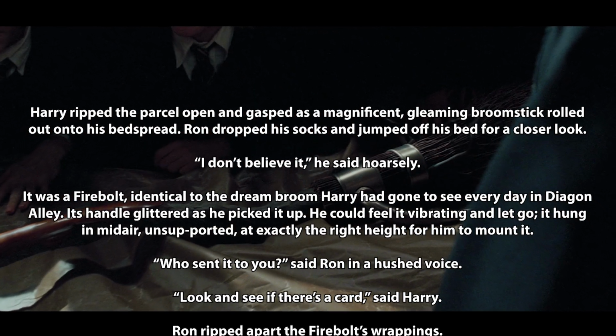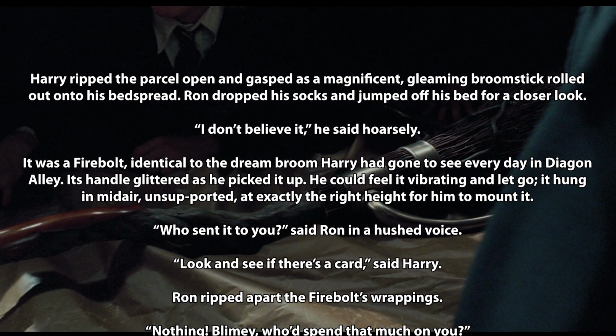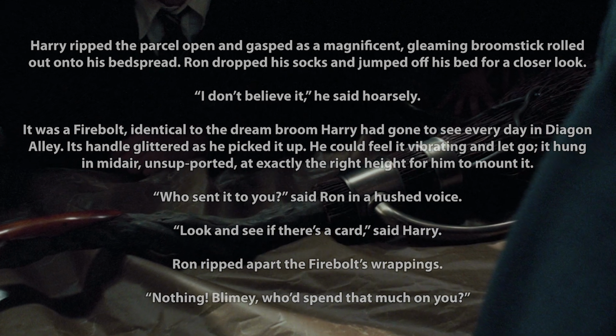"Who sent it to you?" said Ron in a hushed voice. "Look and see if there's a card," said Harry. Ron ripped apart the Firebolt's wrappings. "Nothing. Blimey, who'd spend that much on you?"